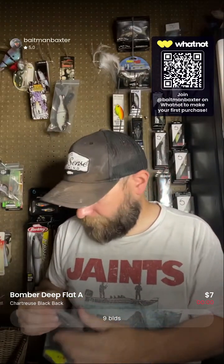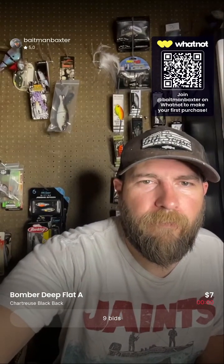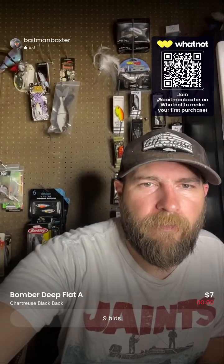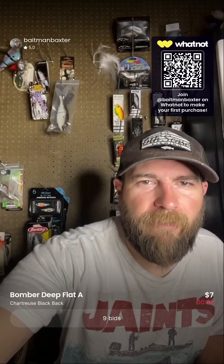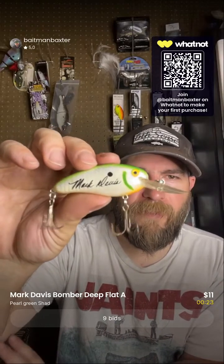All right. What all we got left here? 1, 2, 3, 4. Oh, here's my Mark Davis flat A. Now it shows up. Here we go. Mark Davis flat A is the last one I got here. White green back, Pro Autograph Series.